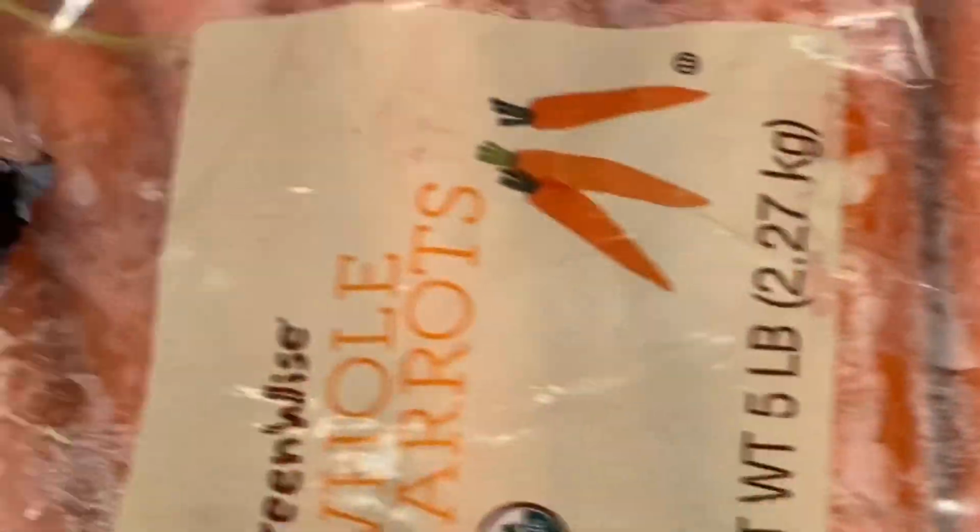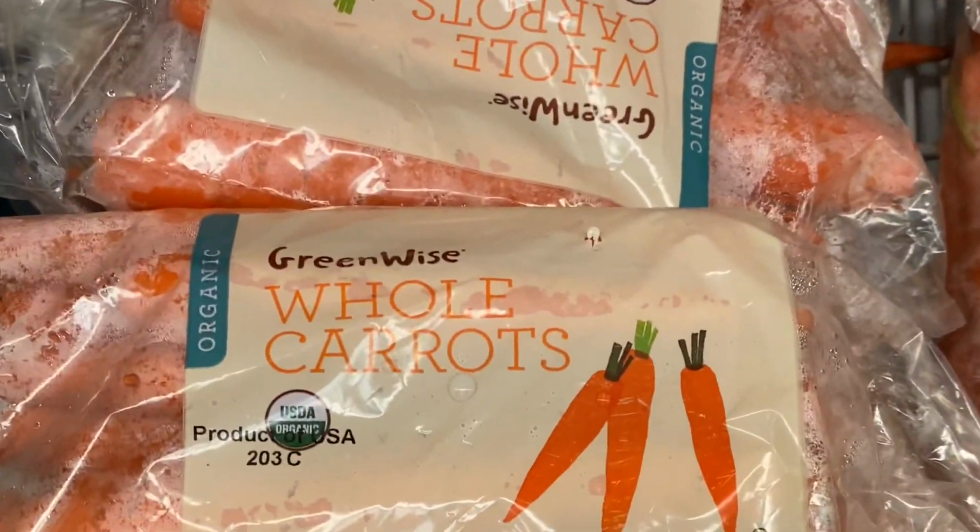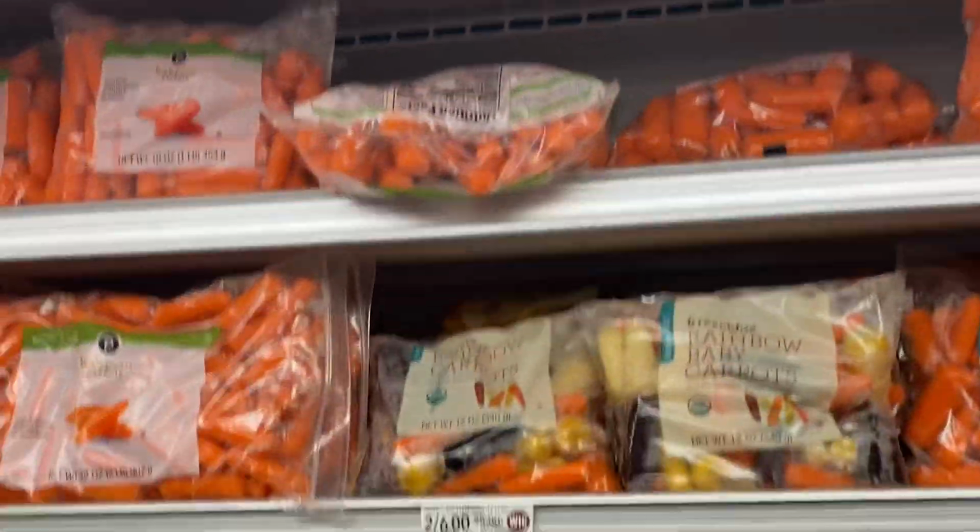And these are organic carrots. So that's why they so high. $19.99 for these organic carrots. And they're covered by WIC. The smaller ones, organic carrots, they're $5.99 for a smaller bag. Covered by WIC. And this tiny bag is $1.69. Covered by WIC. Plus, no excuses. You can pick any carrots from up here.